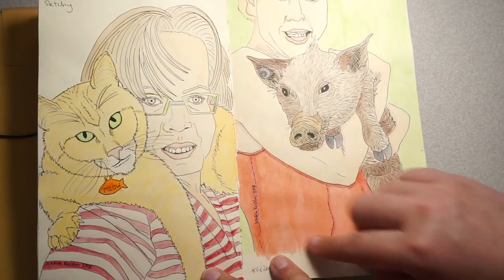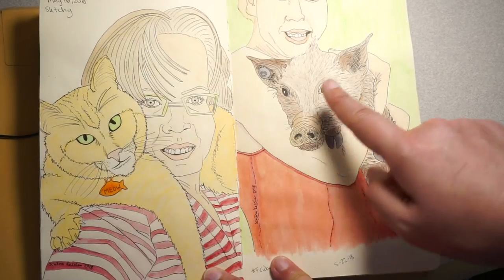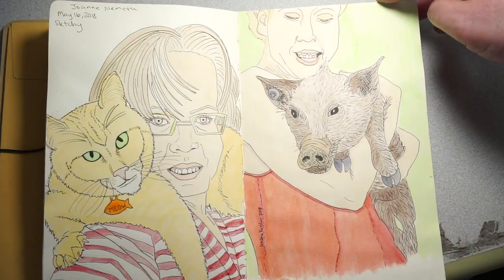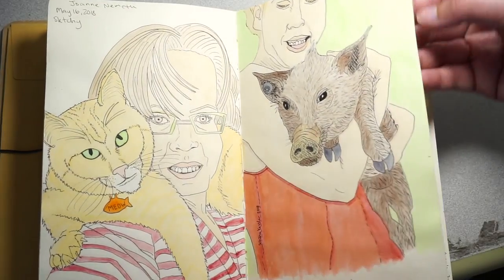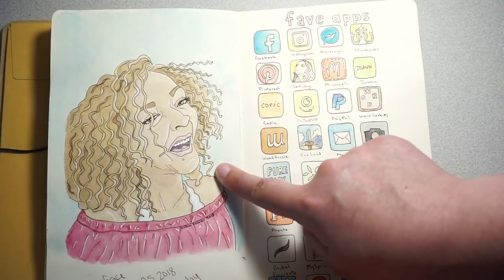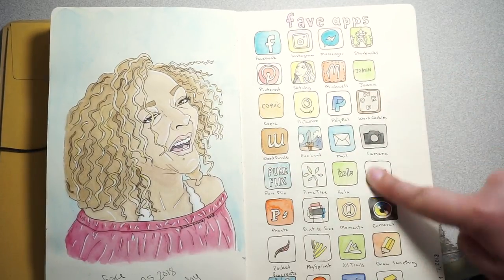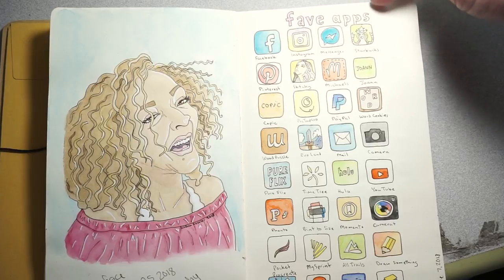More watercolor portraits. I love drawing little animals with their people, so there you go. Well, let's move this down a little. I really love how she turned out. Here are a bunch of my favorite apps at the time for my iPhone.